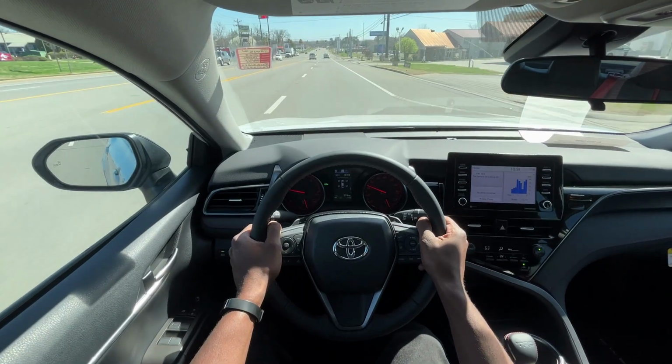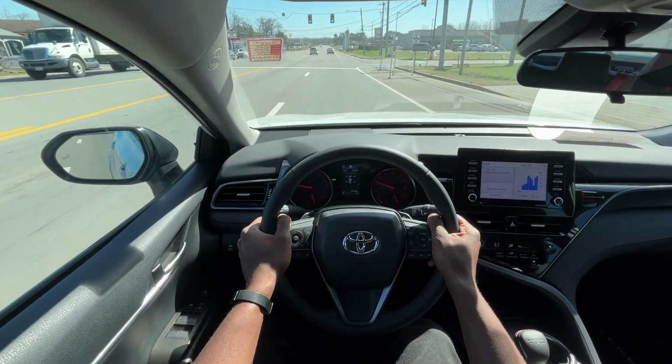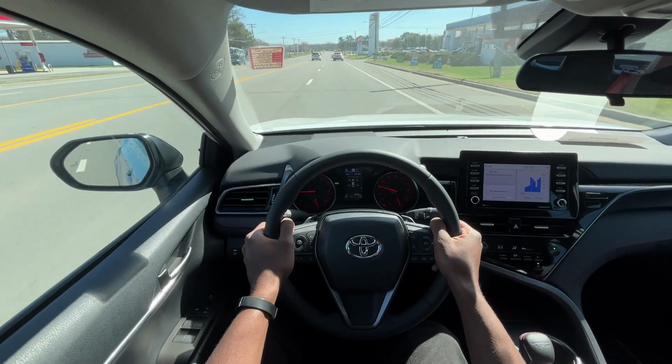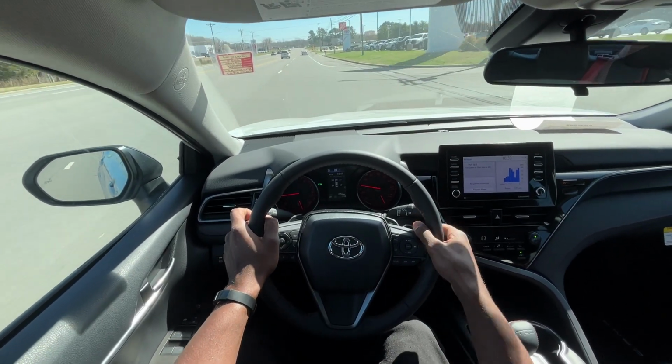But definitely for me, it's a Camry, but honestly, for how it drives, how it sounds, just a great option. And this will bring me to the end of my review of the 2023 Toyota Camry TRD.